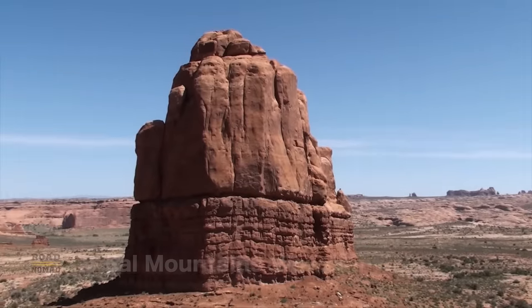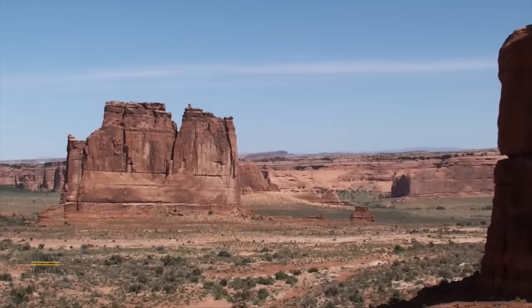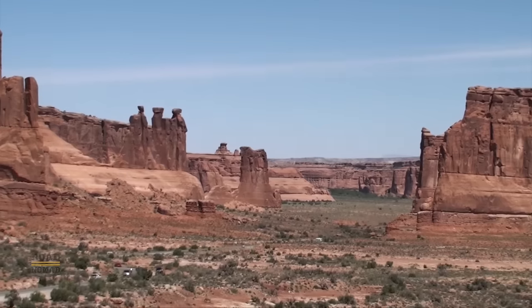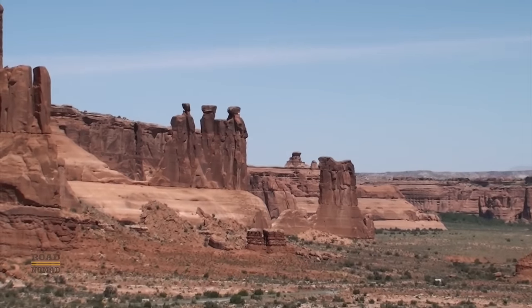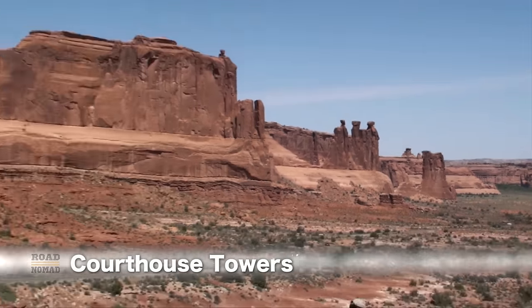Take a look at this place, this valley. In front of us, the rock formation called the Organ. To the left, the Three Gossips, part of this collection of sandstone columns called the Courthouse Towers.